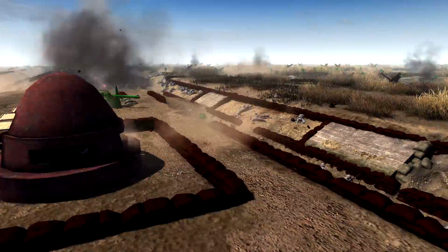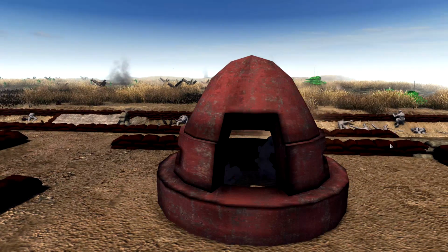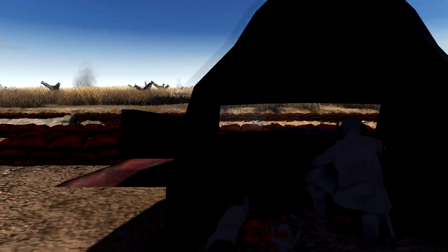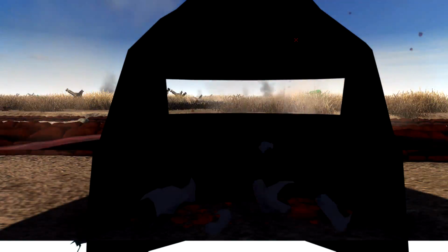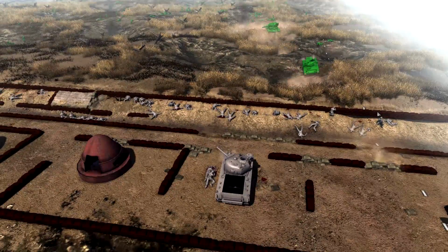The bunkers are still active. Just as I said that, he got taken out. So the machine gunner in there though. Should we try and get a view? Try and get a view of the machine gunner. That's pretty cool. I like that. Look at that. That's so cool. Oh, he's dead. Rest in peace.